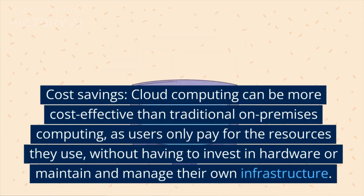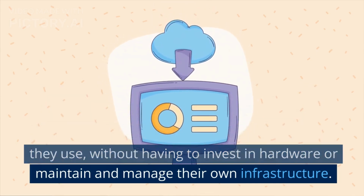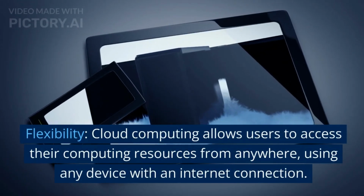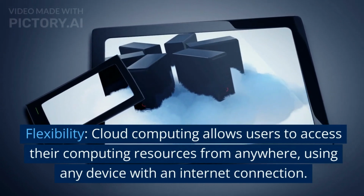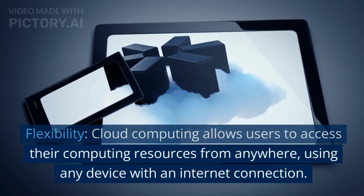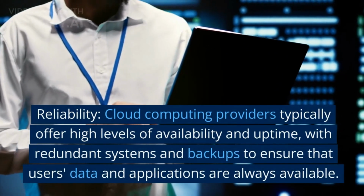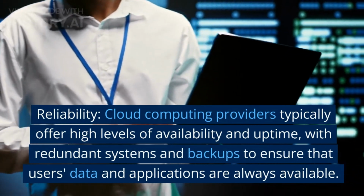3. Flexibility. Cloud computing allows users to access their computing resources from anywhere, using any device with an internet connection. 4. Reliability. Cloud computing providers typically offer high levels of availability and uptime, with redundant systems and backups to ensure that users' data and applications are always available.